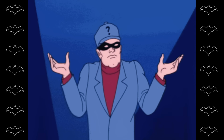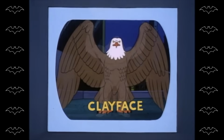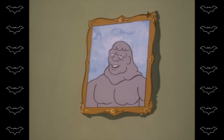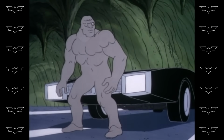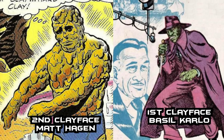This tune also marked the first appearance of Clayface in moving media. This is the first time this villain crafted his way out of a comic book, and it is not great, but it is something, so that counts, that's a positive. This Clayface is listed as being Matt Hagen, the second Clayface from the comics, but the one that for one reason or another is usually used in favor of the first Clayface, Basil Karlo.